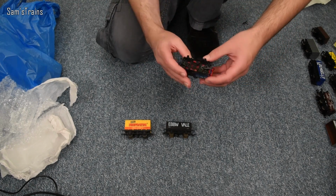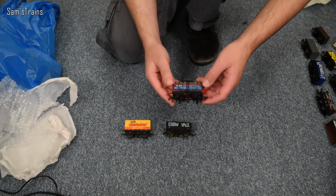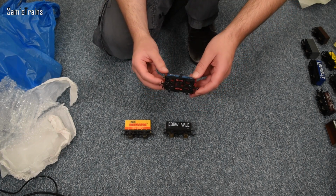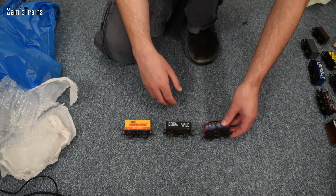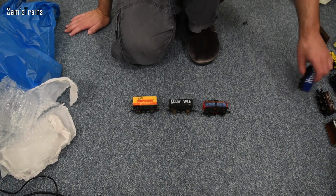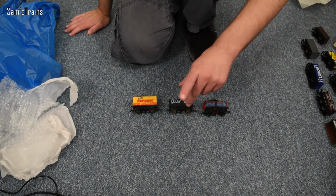And then there's this, I think this is a Hornby one, yeah, no wheels on this one. I can't remember whether it had wheels and I've taken them off. I don't think so, I think it just didn't come with wheels. So yeah, not so good. For £1 it's absolutely fine, but I'm just gutted I couldn't have picked up something like this again with them. So I'm going to leave this one over to you.